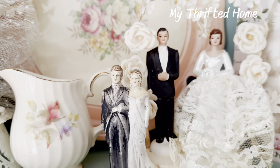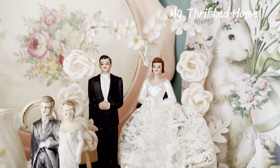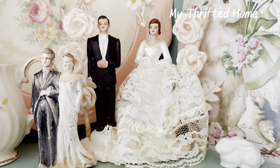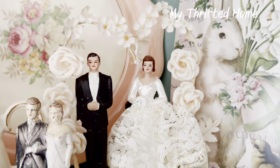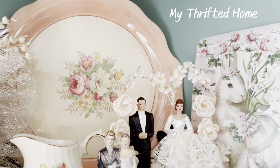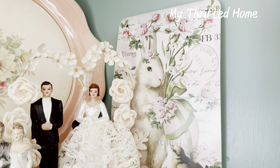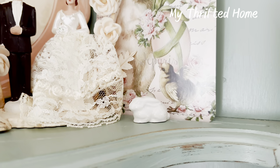I still love them. And then this came from Blue Bicycle downtown. It was probably my second purchase of a wedding couple, and I got it on sale. And I love the lace dress and the flowers. The plate came from, I believe, eBay. And then these are vintage, faux vintage cards. I mean, they're not real vintage, but they came off Amazon. And the little bunny came from an estate sale.